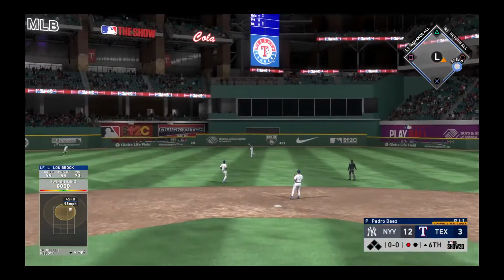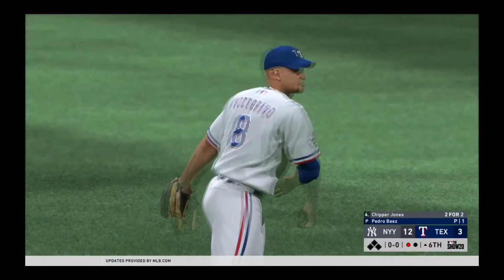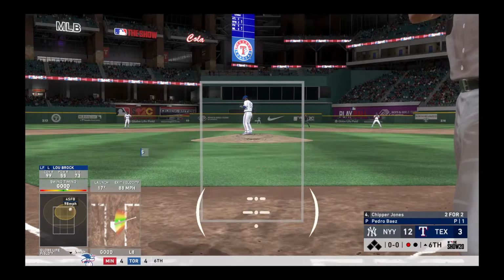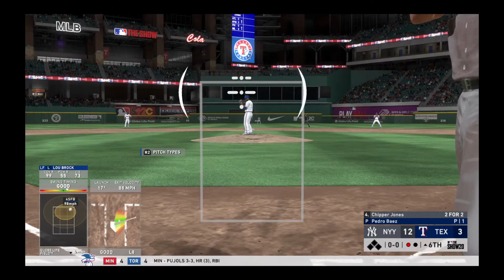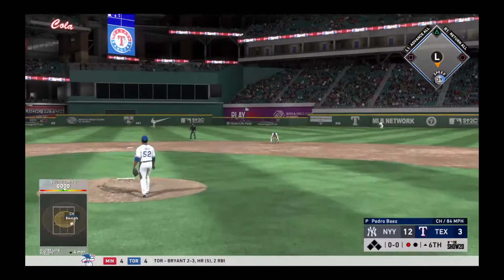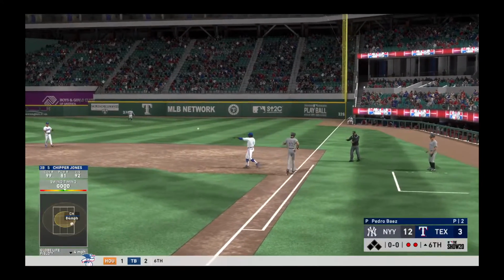Line drive to center field. Victorino's there to make the catch for out number 1. Striding forward now, the Yankee cleanup hitter, Chipper Jones. 1 run in and 1 gone so far this inning. He's set. Here it comes. Hard hit ball to second. And there's out number 2.